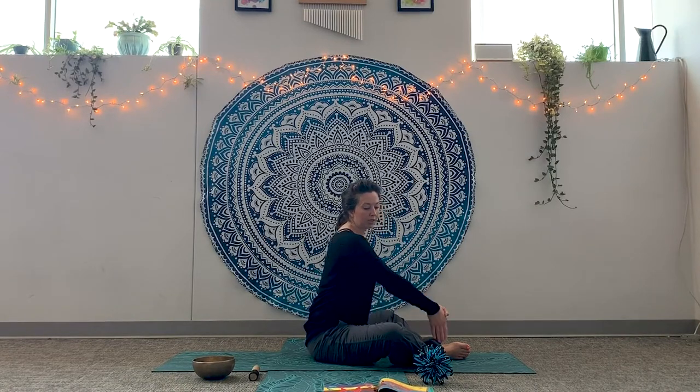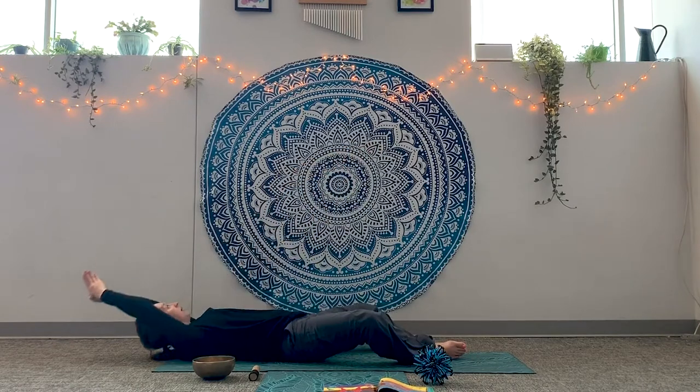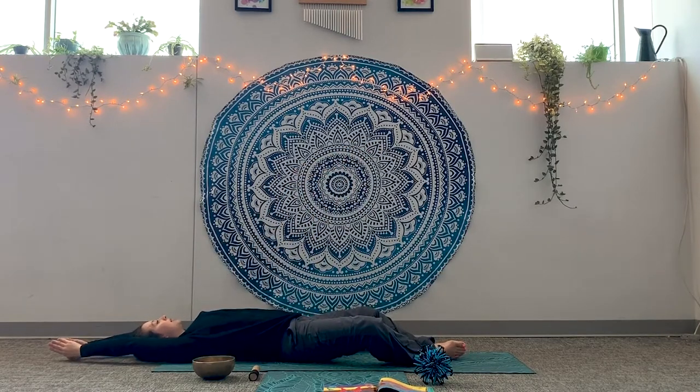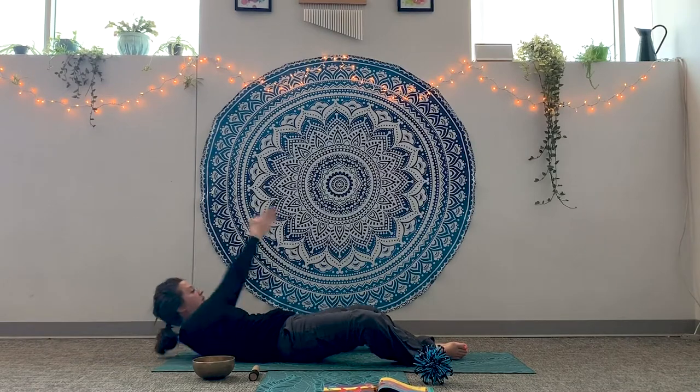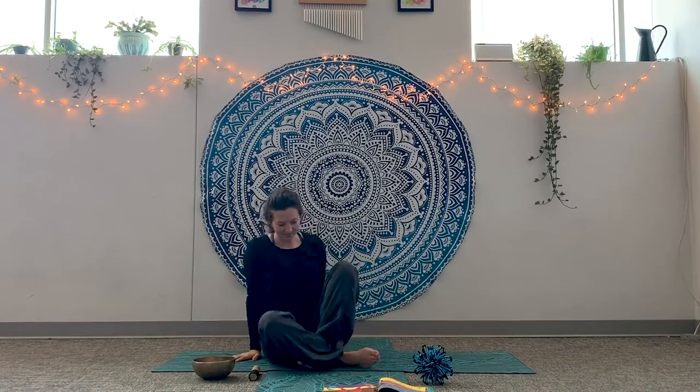And then for the long tail, reach your hands all the way up and roll down and back for the long stingray tail. And then you can wiggle side to side. Good, and then reach stingray tail all the way up. Ooh. Excellent.